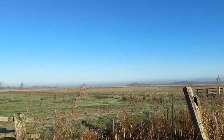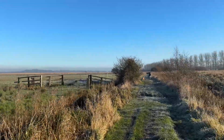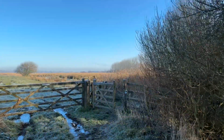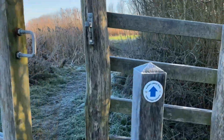It's a very misty, murky morning over in that direction. Started to lift slowly. Still following the blue signs.